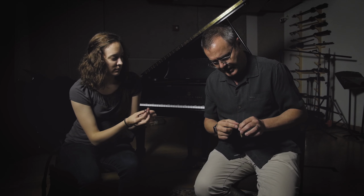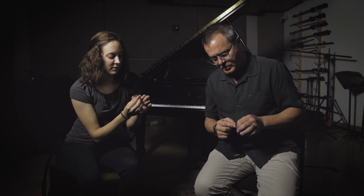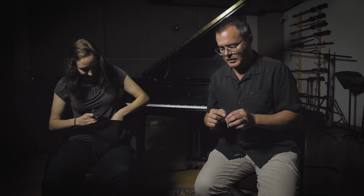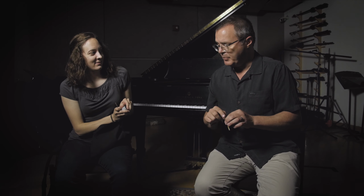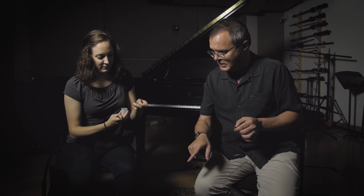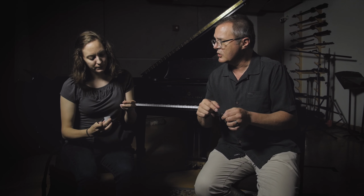Does the cork come in a cylindrical shape? Yes, the corks are called staples. It's a completely separate piece that you have to buy. You buy a staple, and there's a metal lining inside it, and that's the part that goes into the oboe, surrounded by the cork.